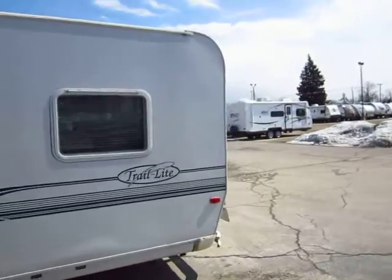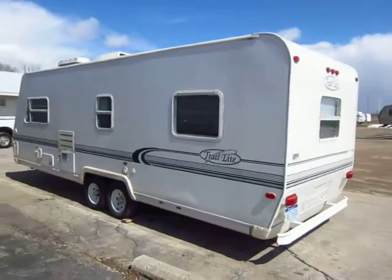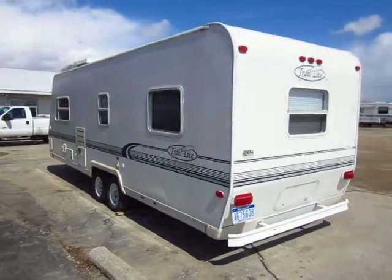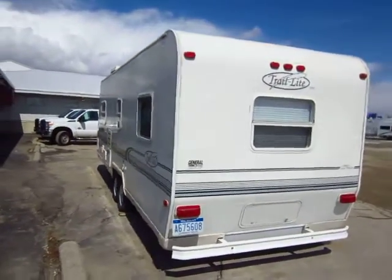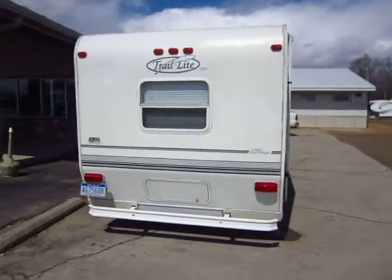Not everybody needs a slide out, you know, not everyone has a whole huge family that they want to sleep every weekend and they need all that room. Sometimes you just want a small little camper that a small vehicle can hook up to and take a little weekend trip now and then. This is perfect for that.